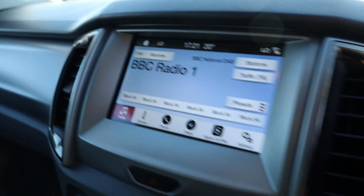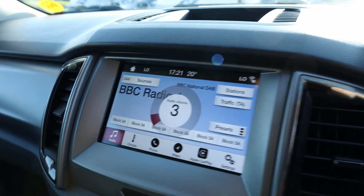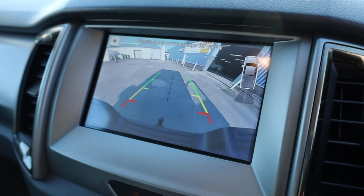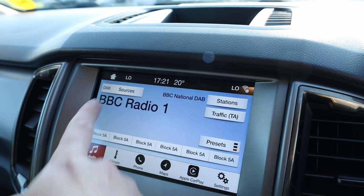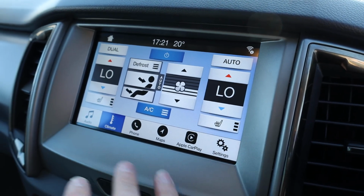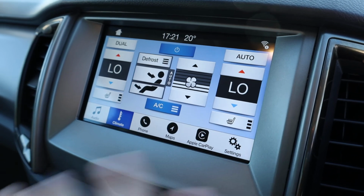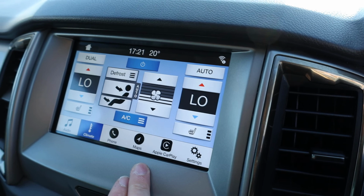If we jump in then, we can start to have a look at some more of the spec inside then. So you've got this lovely big sync screen here in the center. If you put the vehicle into reverse, that's of course where the rear camera will be displayed. You've got DAB radio on here, and this is where you can also control all of your climate, so things like your heated seats, air conditioning, again all lovely bits of spec to have, but you can control all of that from here if you want to.